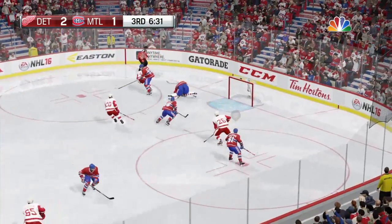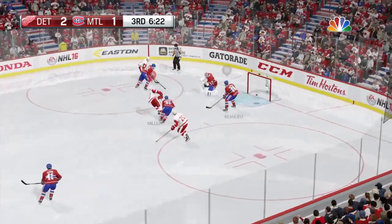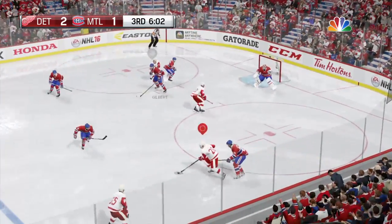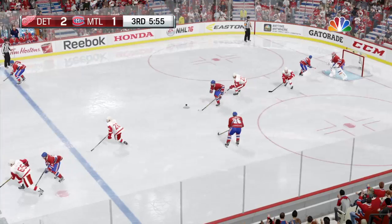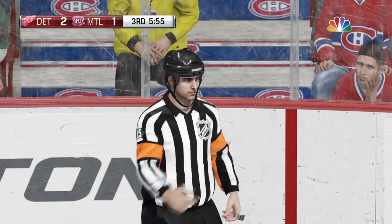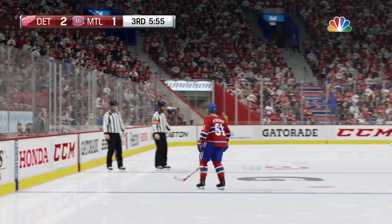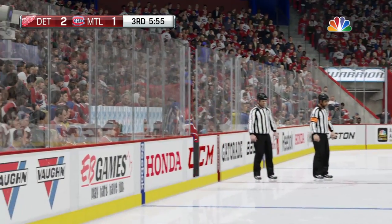Out in the slot. Punched away. Shoots. Great. Desharnais spoiling for a fight here. He's been looking for somebody to dance with. And play is stopped for a penalty. Montreal's a little over the edge here, so they get 2 for unsportsmanlike conduct.